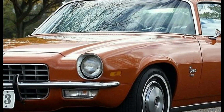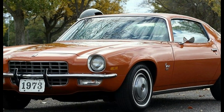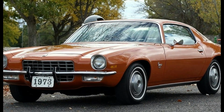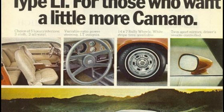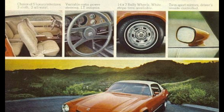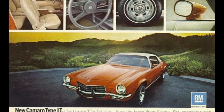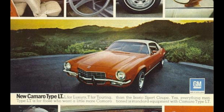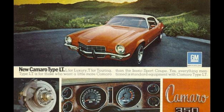Next up is the 1973 Camaro. This model year incorporated a standard impact-absorbing front bumper system to meet the 5 mph no damage legislation. The new Type LT model was offered in 1973 with a quieter and better appointed interior, full instrumentation, rally-style wheels, variable radial steering, sport mirrors, and hidden windshield wipers, among other upgrades.